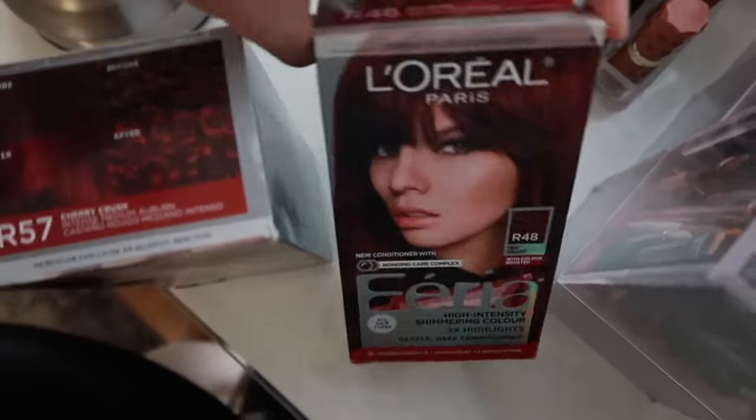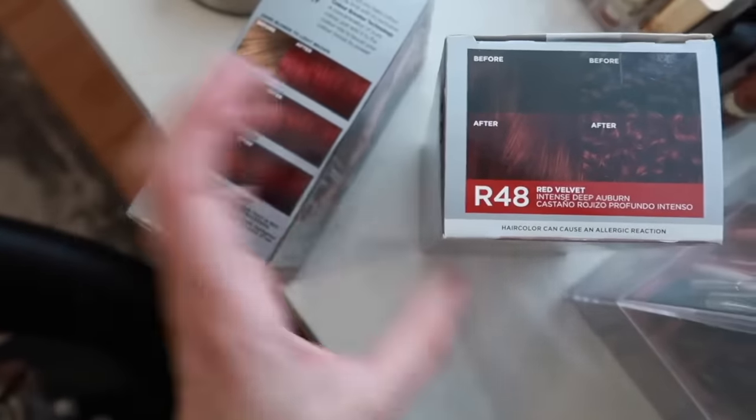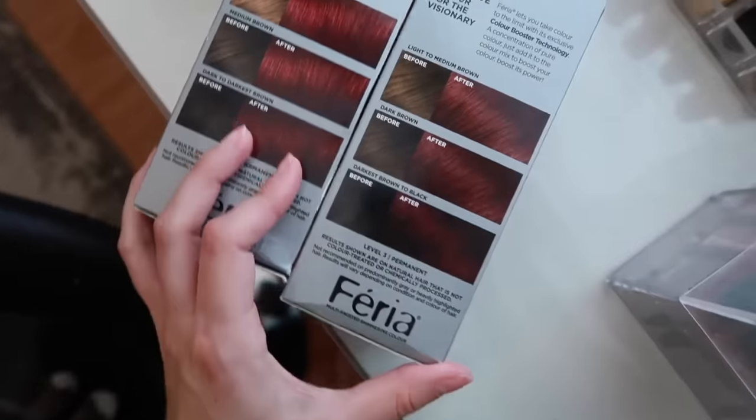I know this formula is really good. It honestly does not damage my hair. It does so well in my hair. I never feel like it messes it up. Unfortunately, all color that is permanent does damage your hair. If I'm being the bearer of bad news, it's impossible to not damage your hair.